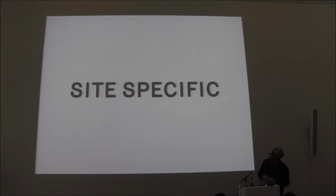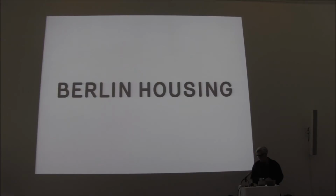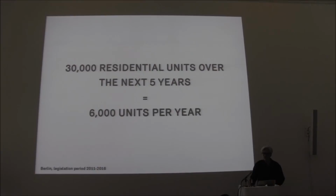The last section, site-specific, is a number of projects, but this was this idea of an architecture that does relate to the conditions as we find them. How are we doing for time? Are we okay? Fine. Berlin housing is something we've been looking at in the practice. It also relates to a studio that Arnold Brandlhuber and I taught last spring for Harvard GSD in Berlin, but it started with this idea of 30,000 residential units over the next 5 years, and this is completely before the refugee crisis of the last 12 months.